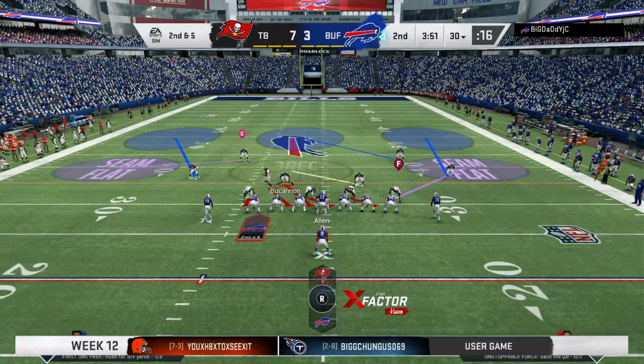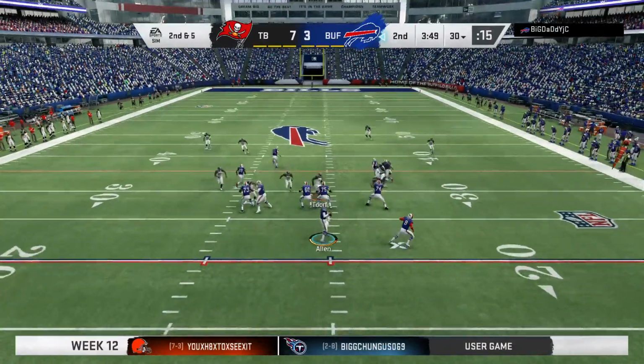Ball on the 30. They'll come up with a 2nd and 5. Here's Allen.